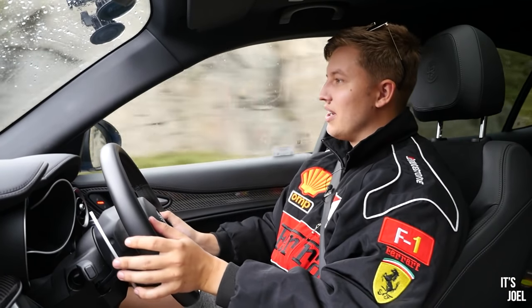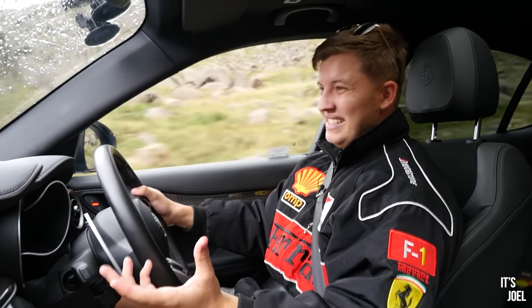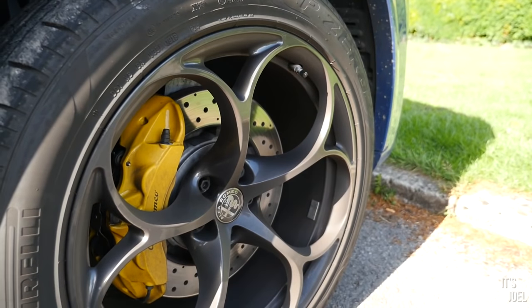But yeah, joking aside, it is a good looking car. I think probably best in class. You look at something like an X6M, I think that's hideous. But this has a real nice bit of styling to it. The wheels look great, paintwork's great.